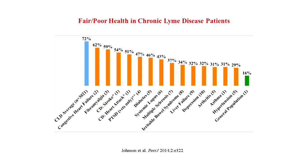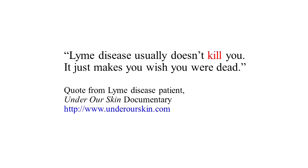So this is not just some nuisance disease. This is a severely debilitating illness, and it's worse than things like congestive heart failure, diabetes, lupus, multiple sclerosis, depression. I mean, it's worse than all of those diseases. And as one patient said in the Under Our Skin film, Lyme disease usually doesn't kill you, it just makes you wish you were dead.